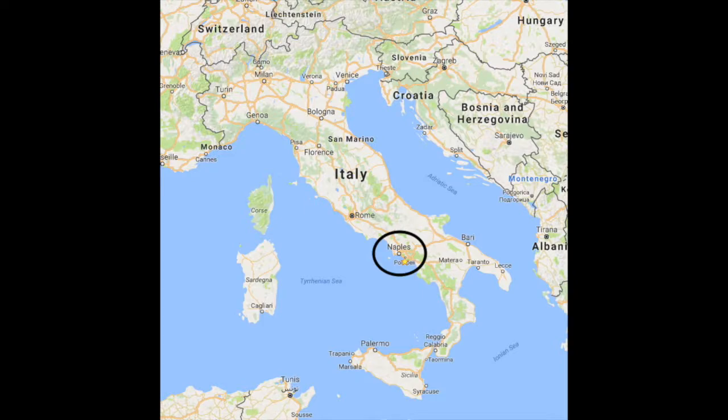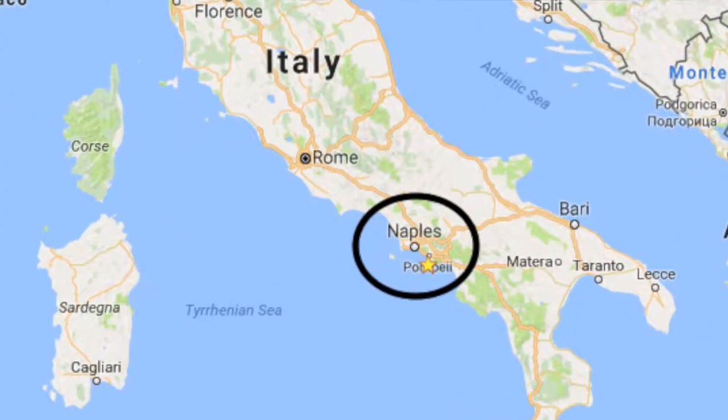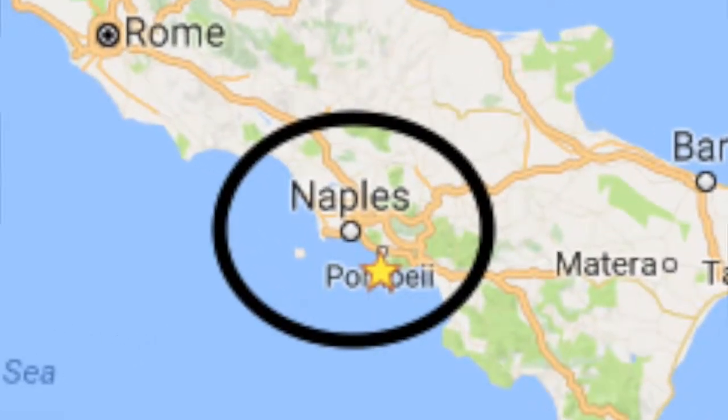The first map you're looking at is a map of Italy in relation to that part of southern Europe. And you could see in the oval where the Bay of Naples is located.